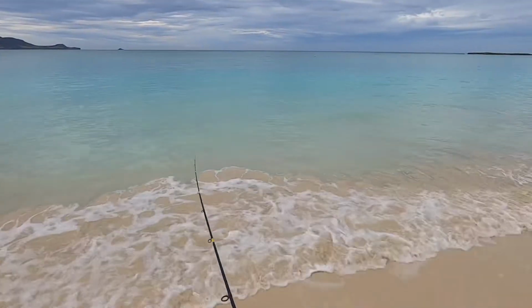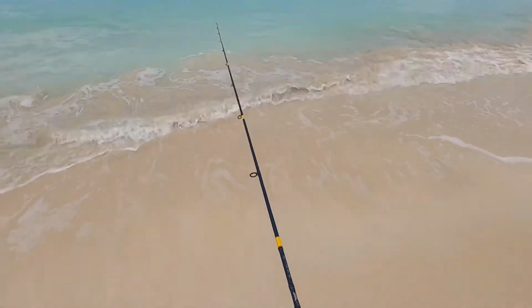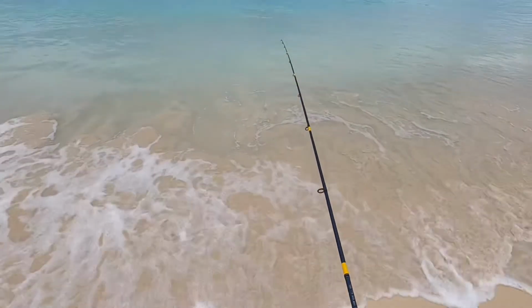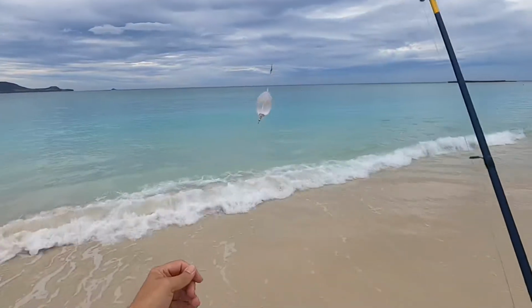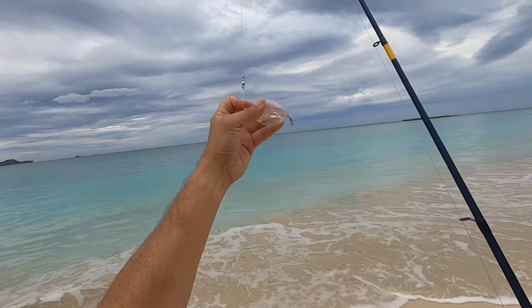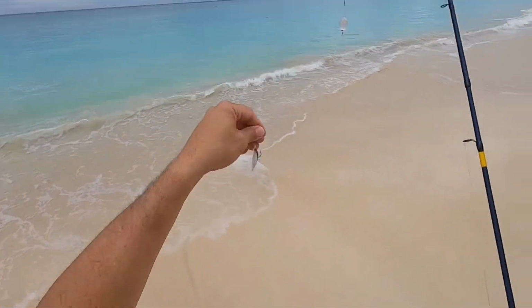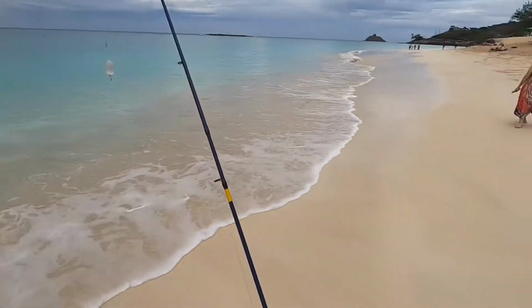What I have set up here is my Stratic 5000 with 30-pound braid, Yazuri 30-pound braid with 12-pound test leader line, and of course my bubble float with some shakers in there just to make some sound. And this is the lure that I purchased. It's a nice lure. Hopefully something bites this thing.